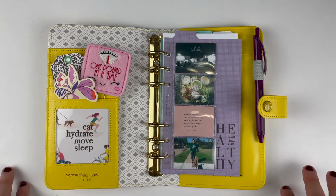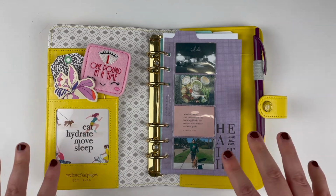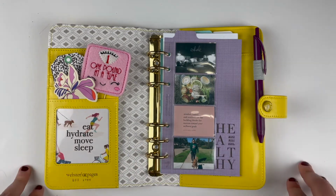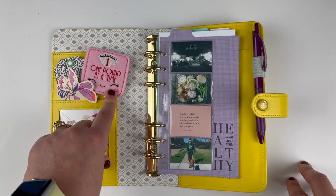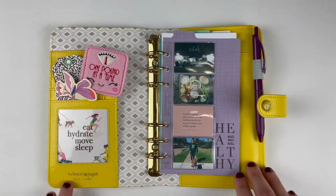The point of the diet is to understand what foods my stomach can handle and what foods my stomach can't handle. So it is in no way, shape, or form focused on losing weight, but I had this in my stash from years ago, and I just think it's so cute. So I included it here in my health planner.